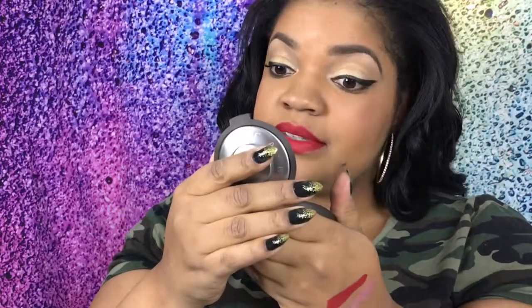It does. Okay, the Smashbox is the Always On Matte Liquid Lipstick in Bawse, B-A-W-S-E. Is it matte? Let's see if this is matte. Hold up. Oops. Let's check it out and see if it's matte. Oh, it is matte. Okay. I mean, I love a red lipstick, so I honestly can't complain. And I really like Smashbox lip products.